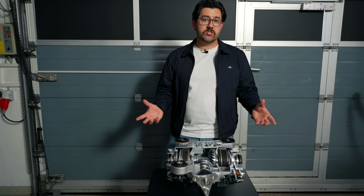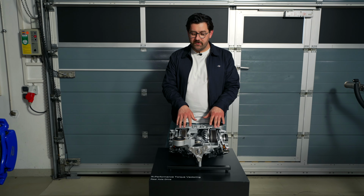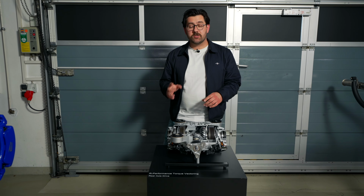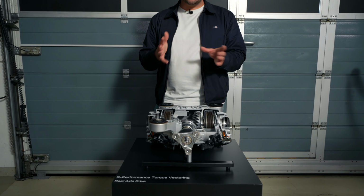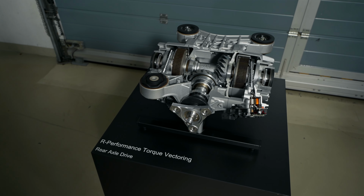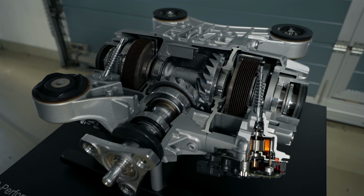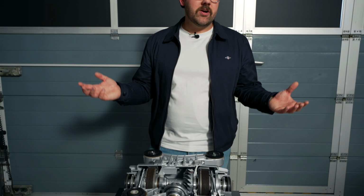One of the things that really sets the Golf R apart and makes it so much different from the GTI is of course that 4-motion system. And here we have a cutaway of what that R Performance rear diff looks like with mechanical torque vectoring, which means you can control a lot more of where power is being sent to, which makes this car so much more predictable when it comes to driving on a track or any kind of B-road.